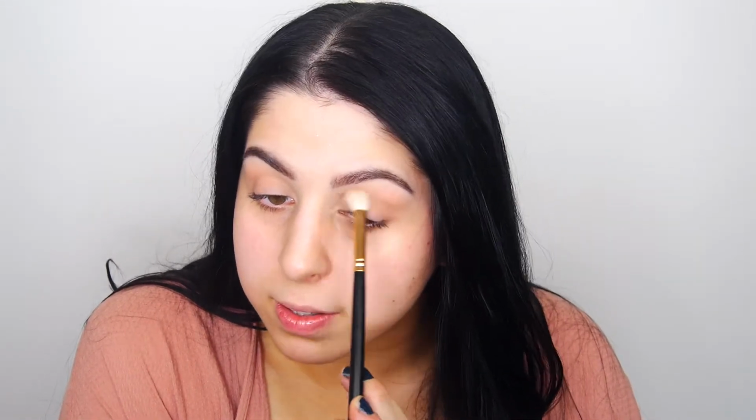So far, this is performing as I expected it to. It's blending out really easily. I do love how this color is applying to the eyes. I'm not getting any patchiness, which some eyeshadows do. I wanted a little bit more pink though, so I am going to jump into this ColourPop shade here.